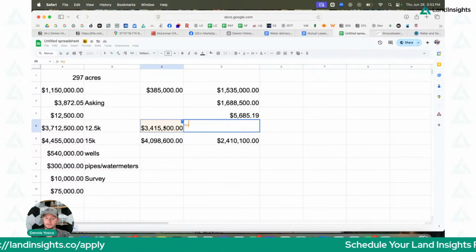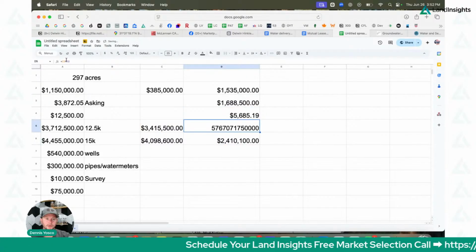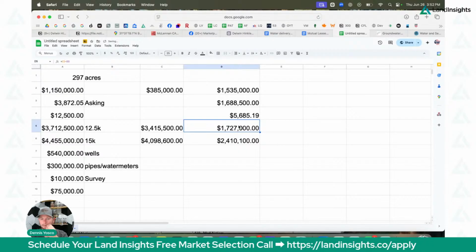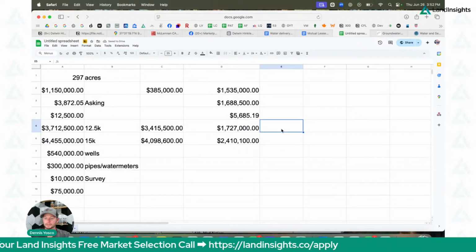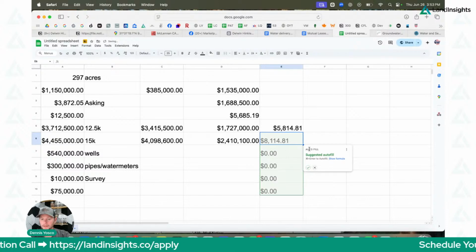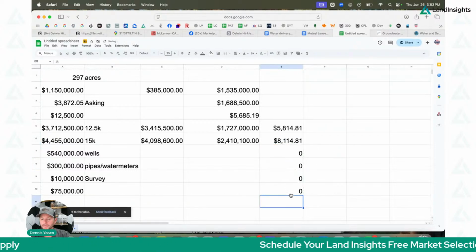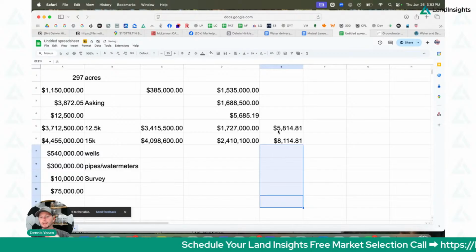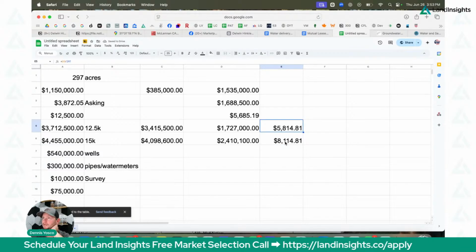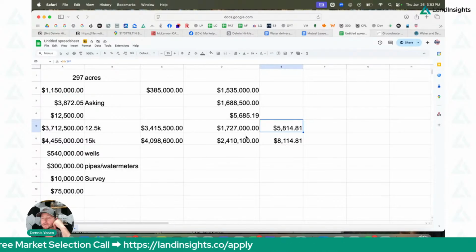This times this minus. Okay. So basically we were looking at this, we're like, man, we're about to make 1.17, 297. Okay, so this would essentially be our profit right here. We're like, wow, we are about to make $5,800 per acre or $8,100 per acre after everything. I'm like, that's insane. That's a really good profit.